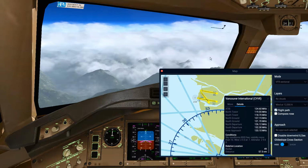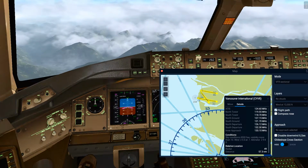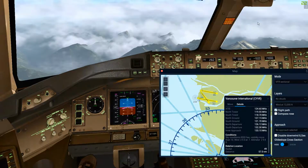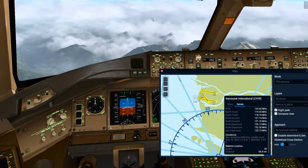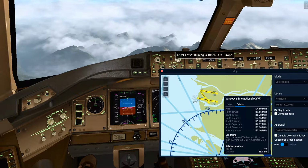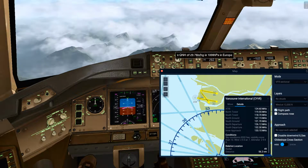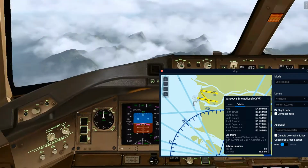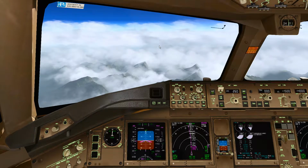Altimeter is 2980. Winds 250 at 7. So the runway I have chosen is runway 26 right or left. I mean, it should be fine. So let's set altimeter as 2980. There we go. It is 2980. Yep. All right. You can get out of here now.